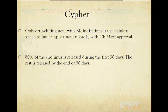The Cypher stent is the only drug-eluting stent with below-knee indication. It's stainless steel, and it has received CE mark approval in Europe. 80% of the Sirolimus is released during the first 30 days. The remainder is released by the end of 90 days.